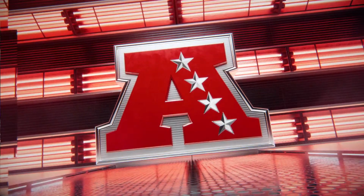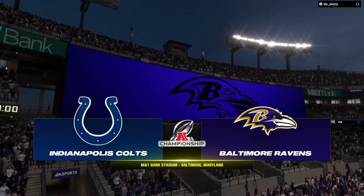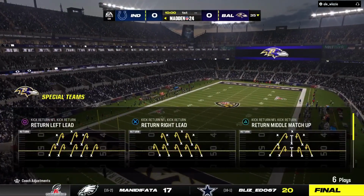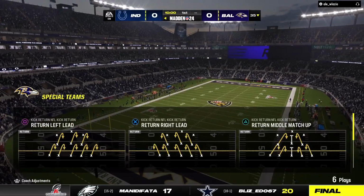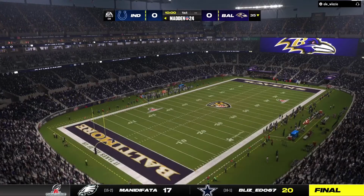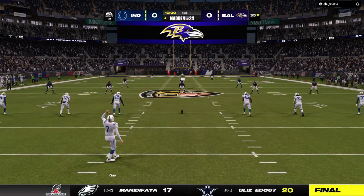EA Sports coverage of the NFL playoffs brings us to the home of the Ravens. Sold out M&T Bank Stadium in Baltimore, Maryland. Straight ahead, a clash to decide the AFC's representative in the Super Bowl. And it should be a great one, as it'll be the Indianapolis Colts taking on the Baltimore Ravens.